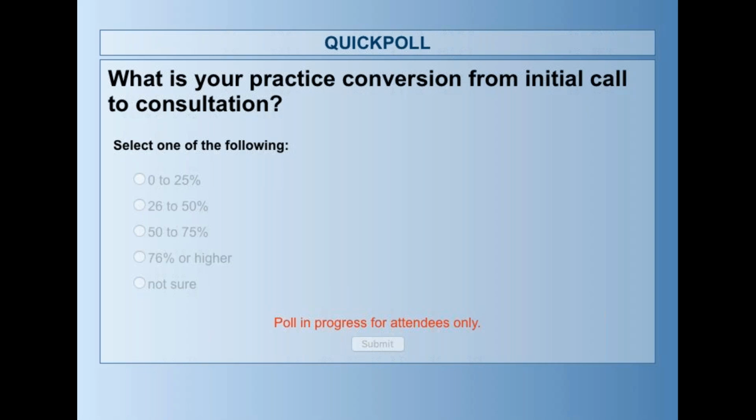Okay, I'm just going to leave this up for a little bit here if you guys don't mind participating. So the options are, what is your practice's conversion from that initial call to consultation? It's pretty wide ranges: 0 to 25%, 26 to 50%, 50 to 75%, 76% or higher, or not sure. So we've got the majority of the people have voted. Got some pretty even numbers here. We'll go ahead and close this out.